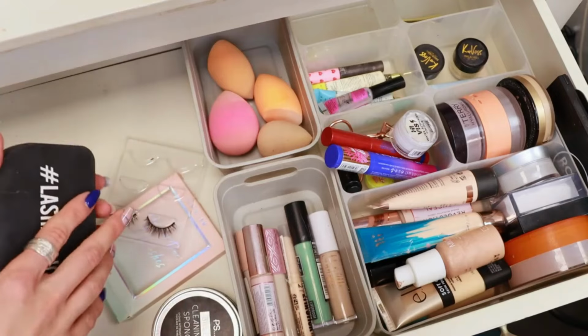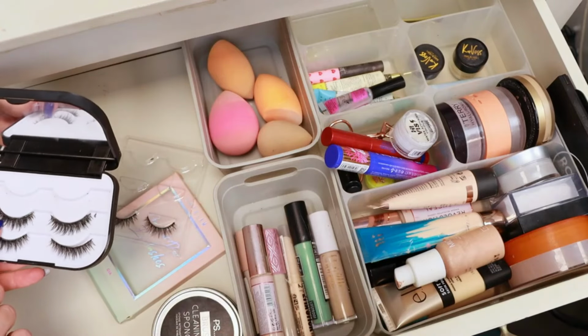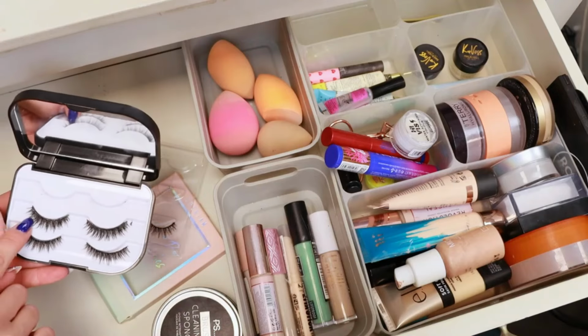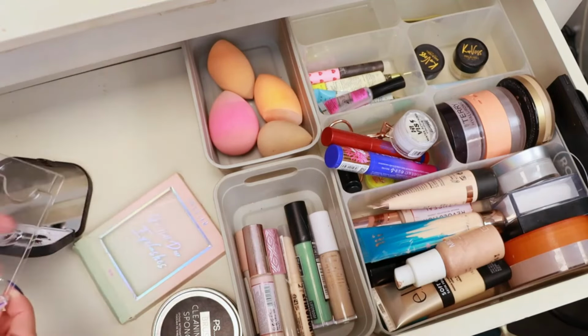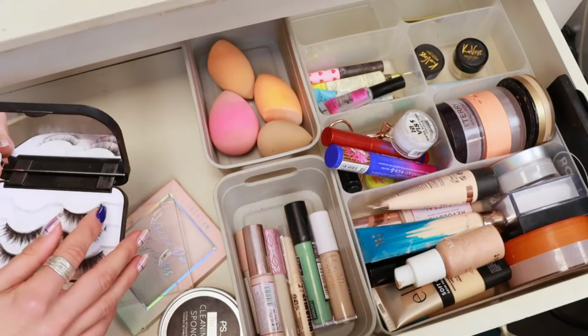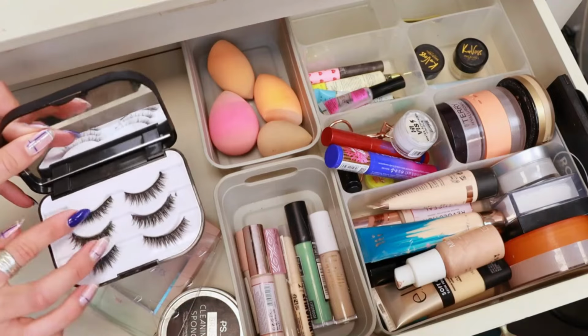And then in here, I have a space. I think they're pretty old, but those ones aren't that old. So you know what I'm gonna do? I'm just gonna take them out of here, and then I'm just gonna put them in this lash case, and then pop that in there.